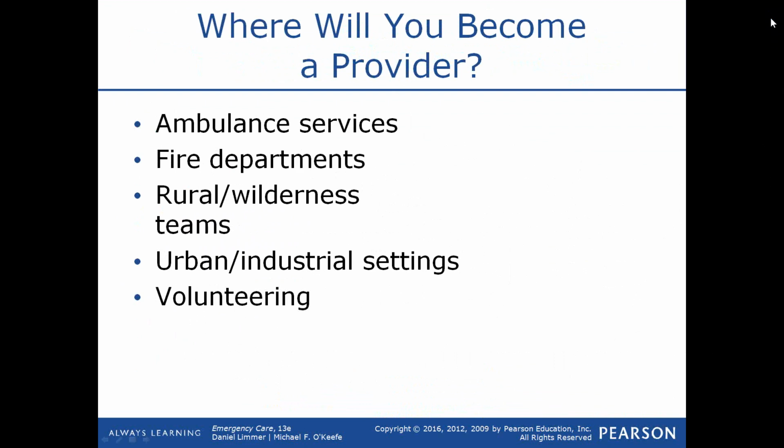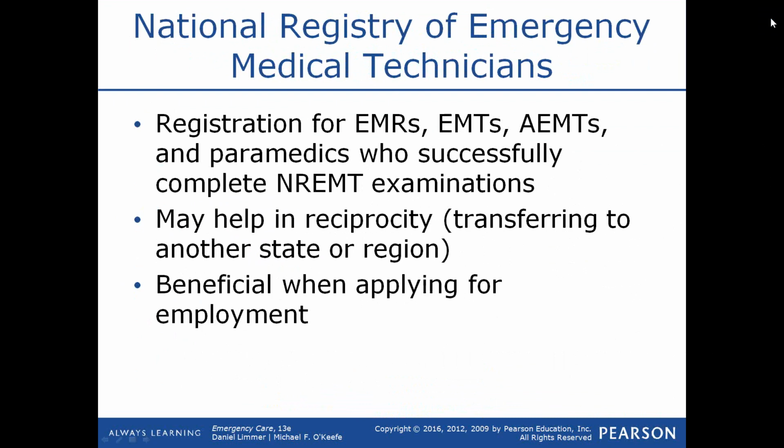So where will you become a provider? As an EMT, you could work for an ambulance service. You could work in a fire department. You could be fire slash EMS. Rural and wilderness teams need EMTs. Urban and industrial settings need EMTs. And, of course, volunteering with your local search and rescue, fire rescue, those sort of organizations.